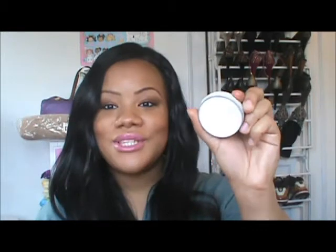Now all I have left are lips. First, I will go with my favorite lip balm, and it is the Nivea Lip Butter. The Vanilla and Macadamia Kiss is the one I use, and it just smells so good, and I use it all the time. I like to use it when I'm doing my makeup before I put on my lip products, just to moisturize my lips and make sure that they're not really dry or anything like that when I put on lipsticks.